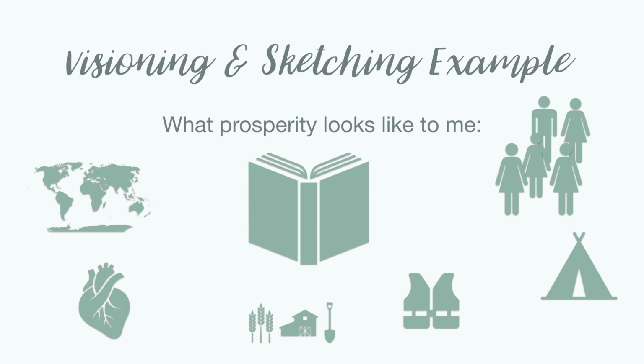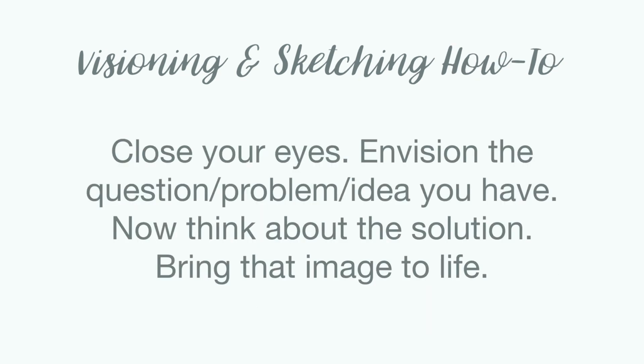This is just a sketch, a visualization of what that is. I could also do what I want my life to be like 5 years from now, what I imagine my next book to look like. The visioning and sketching can be anything that you need to visualize, anything that you can't put into words, but you have this thought in your head of what it would look like, putting it down on paper. That's visioning and sketching.